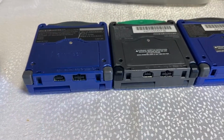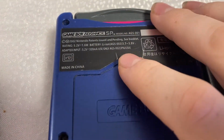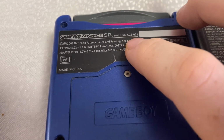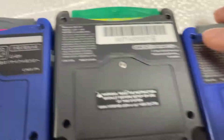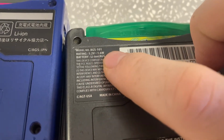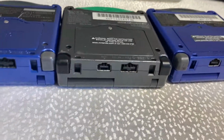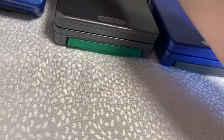In 2005 they released a better model. So as you can see here, when you look around you see SP model AGS 001, and the same thing goes for here. So this is another one, AGS 001, and here you have an AGS 101, and the difference between the AGS 101 and the 001 is the screen.